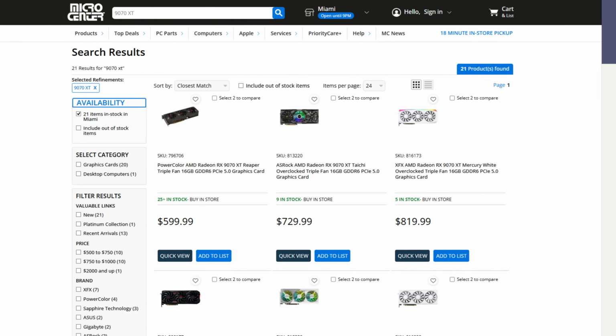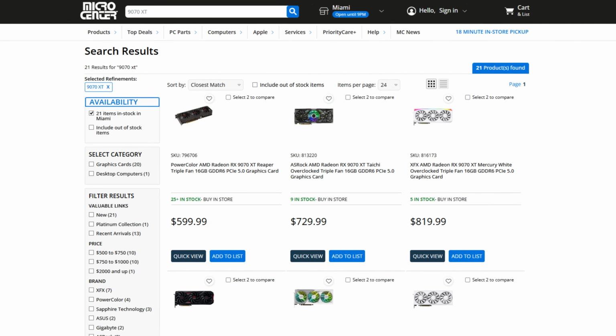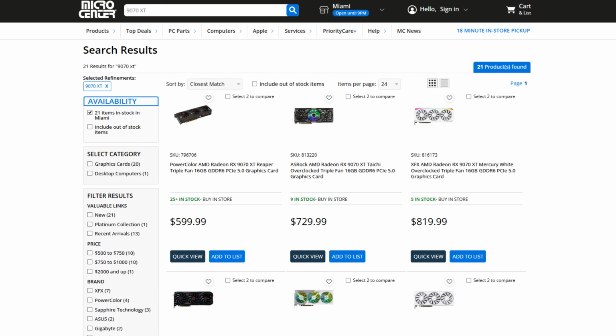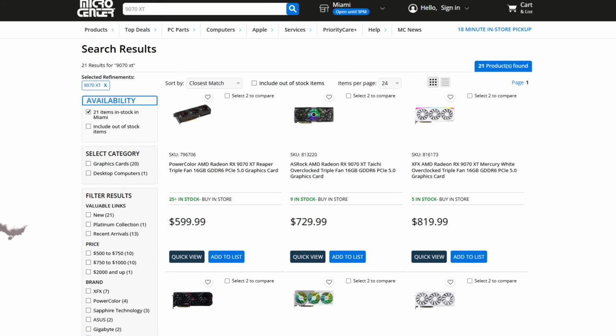And then we have the 9070 XT at $599 with still a bit of stock at Micro Center. Newegg didn't really have stock for the 9070 XT, but it seems that Micro Center do have some, especially 25 plus on the MSRP model, and then we have even more stock in other models, so it kind of depends on the store, I guess.